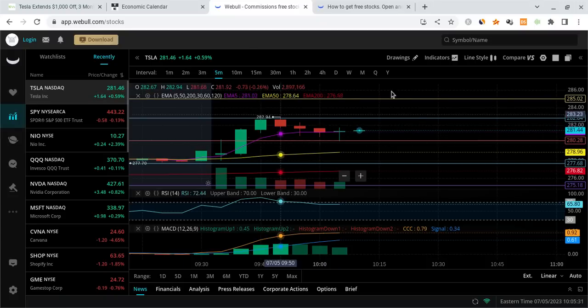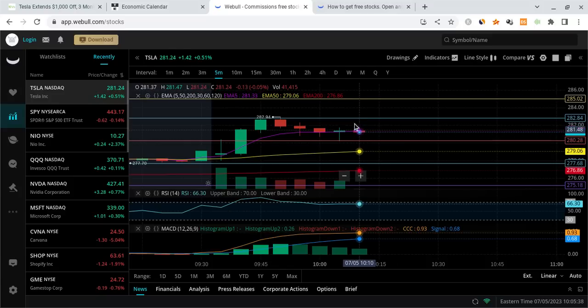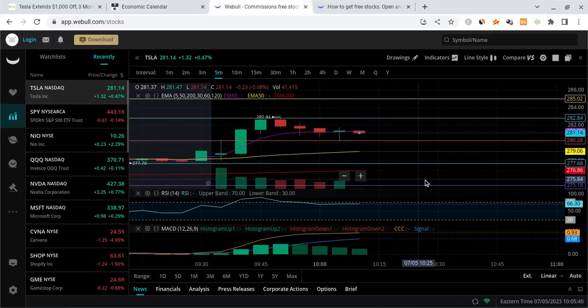But anyways, when it comes to Tesla, it's still kind of chopping around a bit. So watch this carefully. We will see what happens moving forward. There's no true confirmation of this thing breaking down yet. I want to warn you guys about that too. There's also no confirmation of Tesla squeezing insanely high just yet.